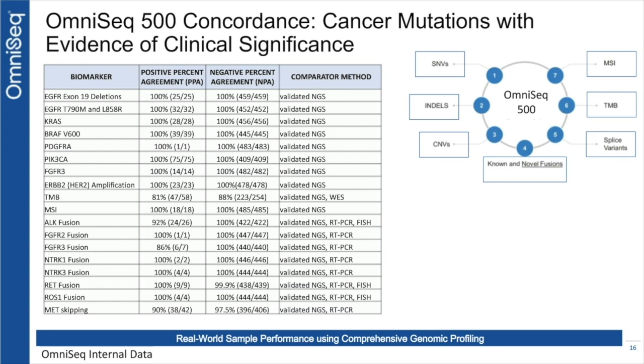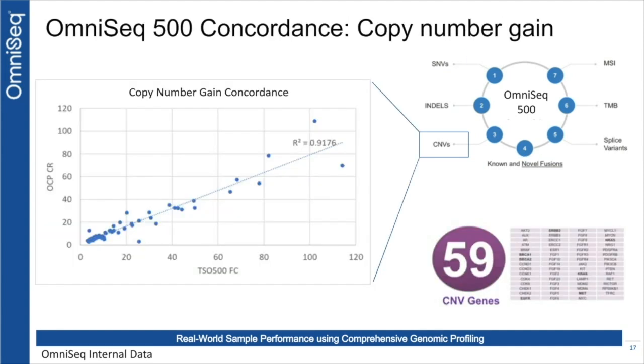And as you can see, we have very high agreement between the OmniSeq 500 assay and the externally validated comparators for all of these level 1 mutations. To drill down just a little more into the biomarker class of copy number gain, we show here the concordance and the correlation of fold change between the OmniSeq 500 assay and the externally validated next-gen sequencing assay, showing very high correlation, and this is on 17 copy number gain genes and over 120 samples.